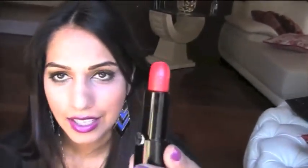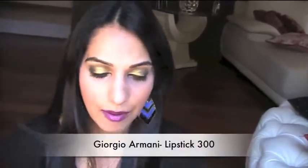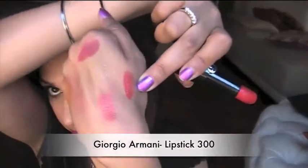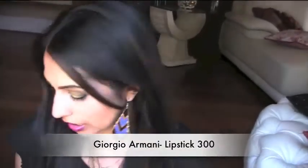All right. Next up is the Giorgio Armani lipstick in number 300. I don't know what this one's called, but it's a corally color and kind of looks a bit like Lady Danger. I've been using this quite a lot, and it's that one there. I've mentioned it before, so I'm not going to go into them, but they are beautiful lipsticks.